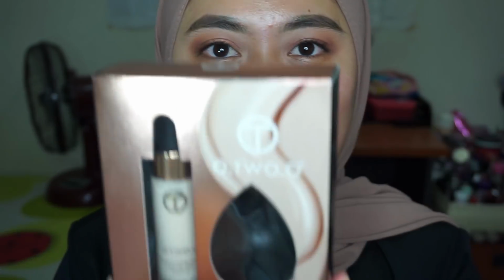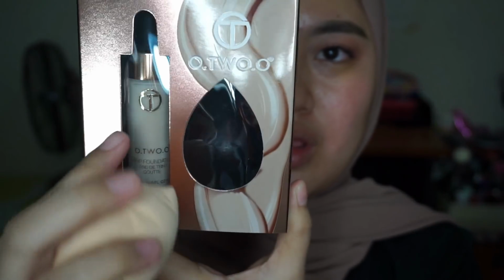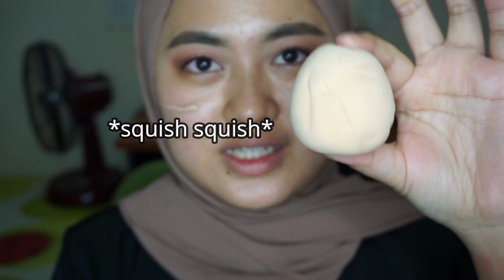I pump this much onto this side of my face, and I'm gonna blend it with this Crush Deform Beauty Blender that is also from the same brand, and it comes in this set here with the foundation. This is already damp and it is really soft. It reminds me of the Brina Beauty blending pearl because the softness is almost the same.